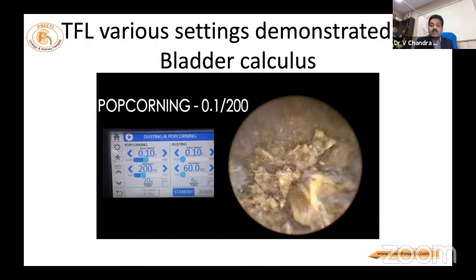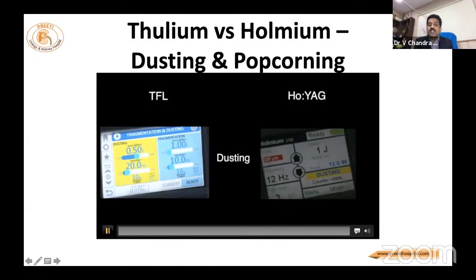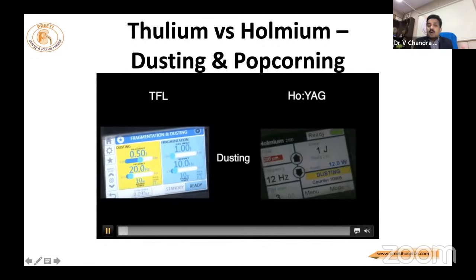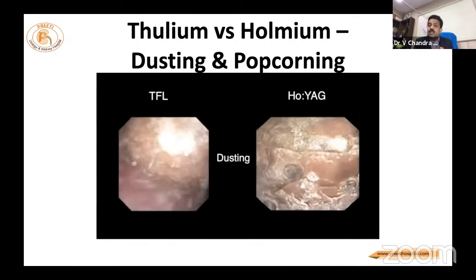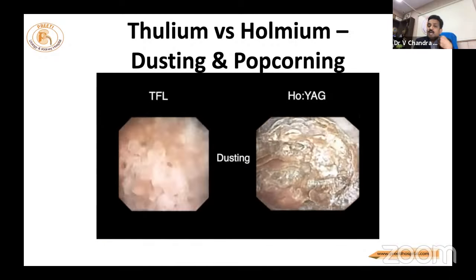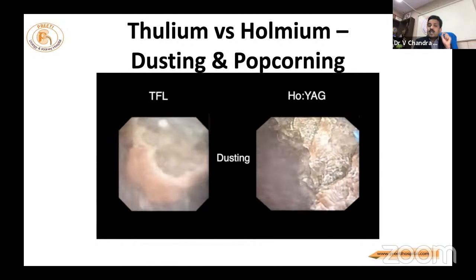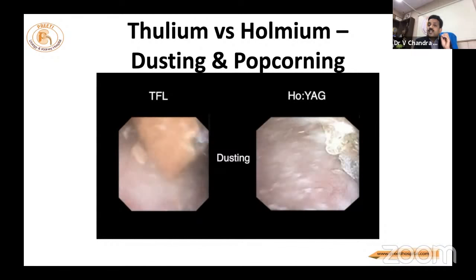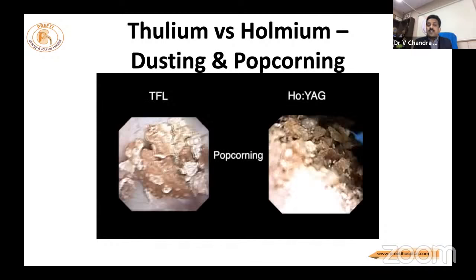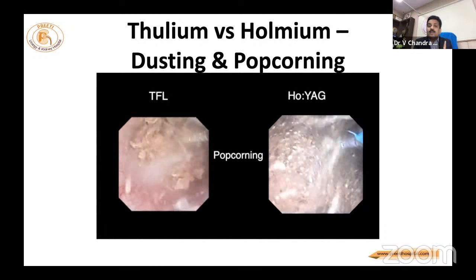Now coming to thulium and holmium, in a live workshop we were doing a similar type of stone, one with 0.5 joules and 20 hertz. See the difference. Micro-chipping, to my observation, is more clearly observed in holmium, whereas in thulium, some amount of vaporization happens. We can even smell it if you do it continuously for 5 minutes in RIRS. But at the end, when the fragments are there, thulium is very fast.